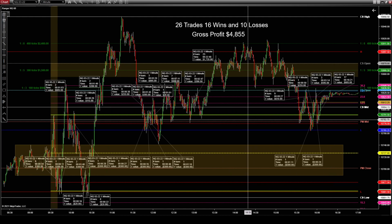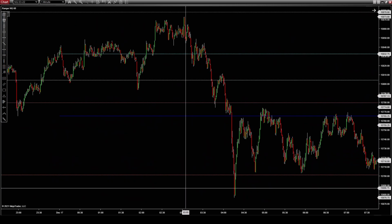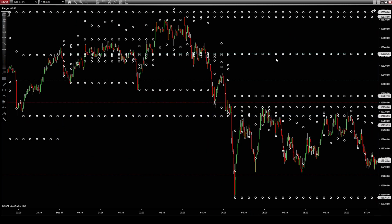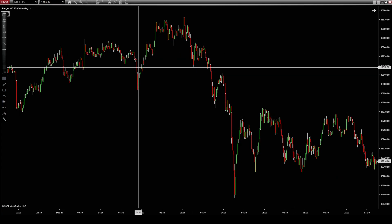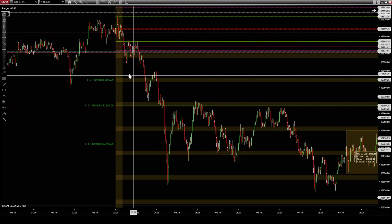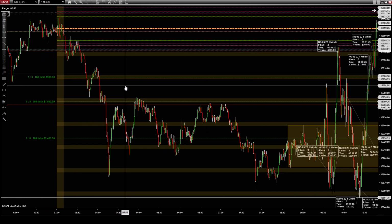But this indicator, you could use it on any market. So let's just say I change this to the London market, and it's just that easy. You go up here, you click that, you pick your time zone you want, and you click OK, and then boom, there it is. Now we're on the London market from 3 a.m. to 3:10. So this works really well.